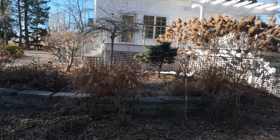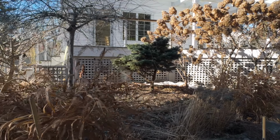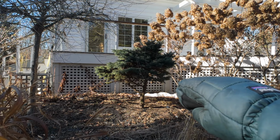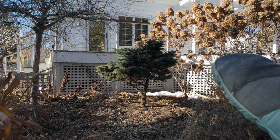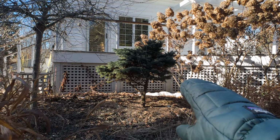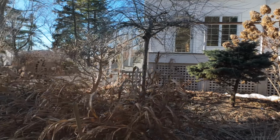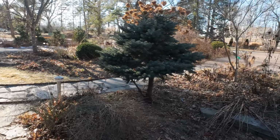If I have the chutzpah to do this, I'm going to do some pruning today because it's a great time for that. So for instance, you can see on this blue globe spruce, which naturally die off from the bottom over time, how this one has these two branches sticking out. It's not a very attractive look. So I'm going to take a look at removing those. I have to see what that's going to do to the shape of the whole thing. This one too has something like that. I've been looking at that one for a while.